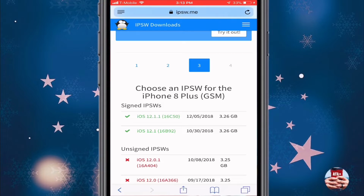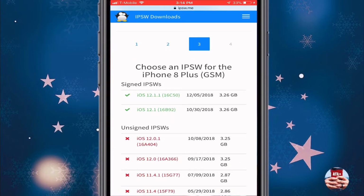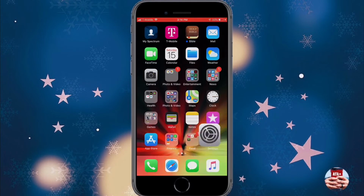I'm going to show you guys real quick how to lock that firmware, but I wanted to show off this website to show that there are two firmwares being signed at the moment for any iDevice, iOS 12.1.1 and iOS 12.1, especially for iPhones, and then any iOS version below that is currently not being signed.